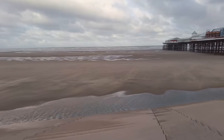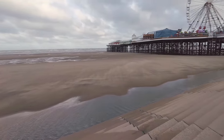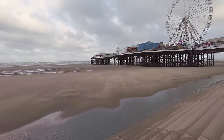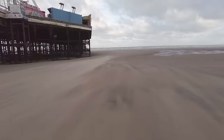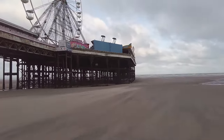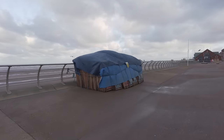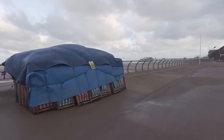The wind is getting up now. I'm having to hold on to my hat a bit. That looks spectacular. I can see the sand blowing across the beach. Look at that. That is amazing. You don't get to see that every day. Can you hear the wind? Wow. We've got a bunch of deck chairs over here. I don't think there'll be too many takers for them today.